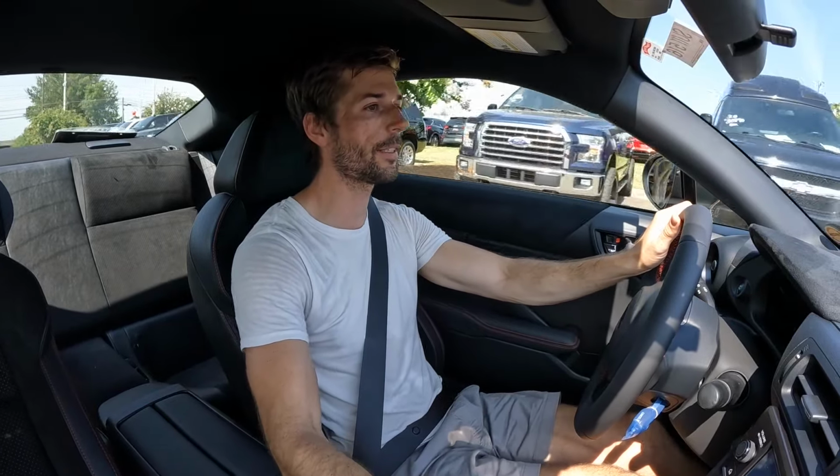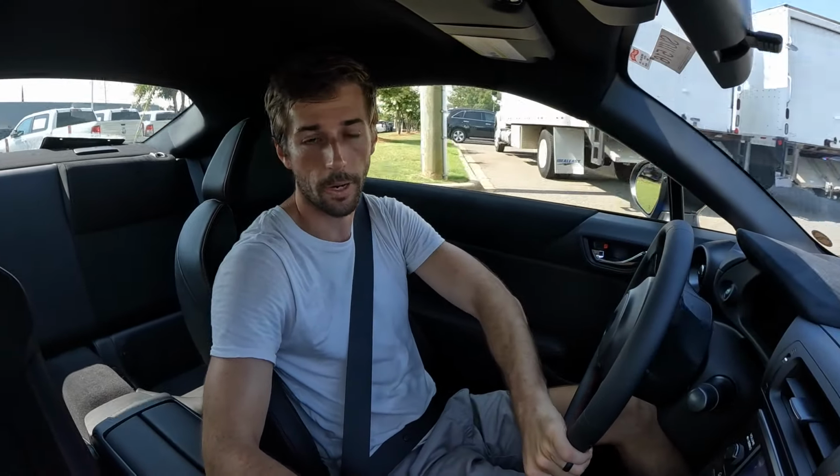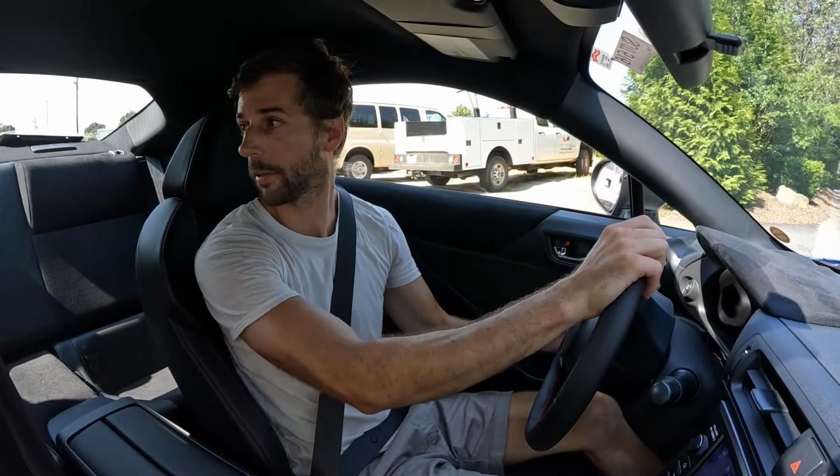This is a vehicle that Toyota, and I don't know if Subaru has one, but Toyota has a Cup car for the GR86. It's like a $115,000, $120,000 vehicle that you can buy that is strictly for track driving. So it's not a street legal vehicle. This is a vehicle that people are buying for track events. It's just a really good platform for situations like that.